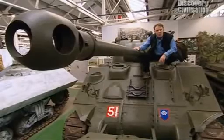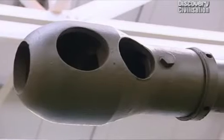The Firefly. The Firefly was a last-minute, desperate attempt to put a really decent gun into the Sherman tank. And the British had available the 17-pounder, which was more or less equivalent to the Tiger's 88mm. They tried to put it into the Sherman, found it wouldn't fit. And in the end, ingeniously, they got it fitted into the turret by doing a 90 degrees twist, and they were able to insert it into the rather smaller turret of the Sherman.